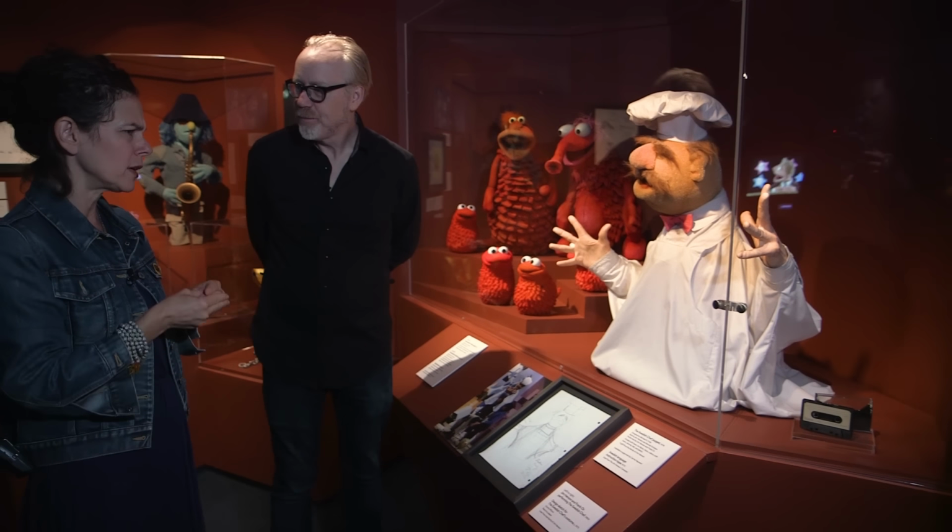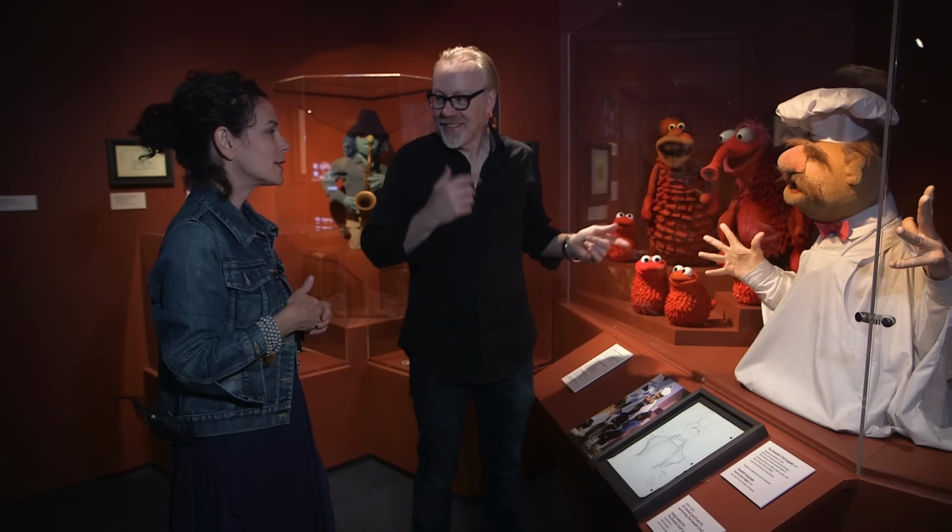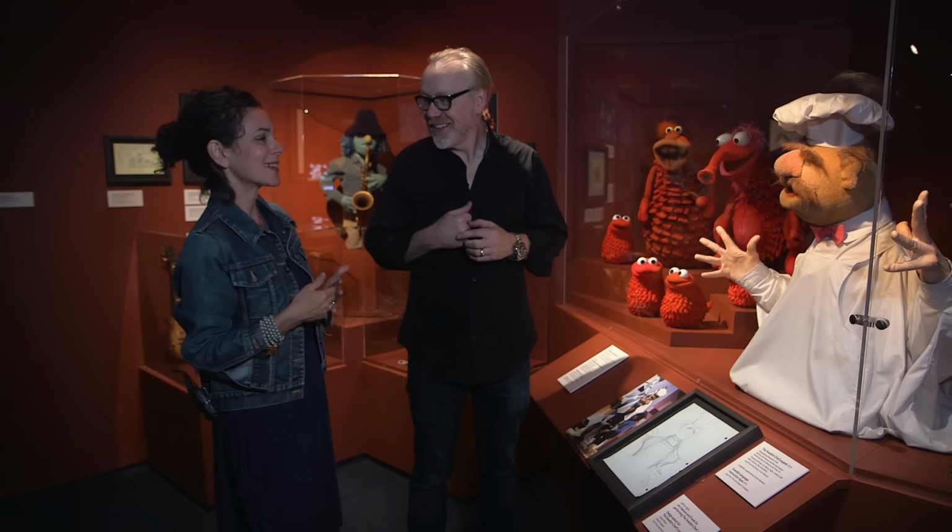Then we had the challenge, how do we exhibit the Swedish chef? Because there's no fur covering it. Do we leave them empty? That's kind of weird. It looks like they're amputated. Yeah. So Frank Oz generously allowed us to cast.